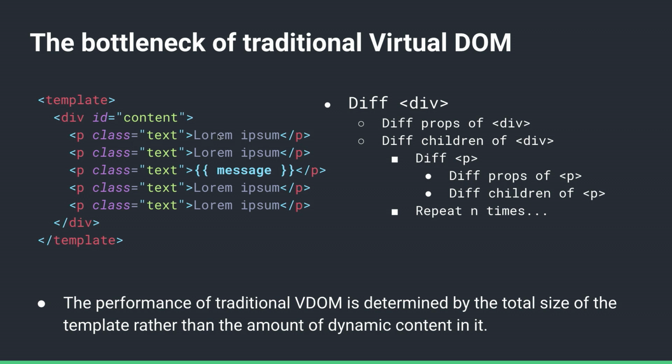As you can imagine, this is a lot of work. Luckily, modern JavaScript engines are fast enough to handle this in acceptable timing, but still, we can make it faster. Why not? So the performance of traditional virtual DOM is determined, as you can see, not by how many things can change, but by how large your entire template is.